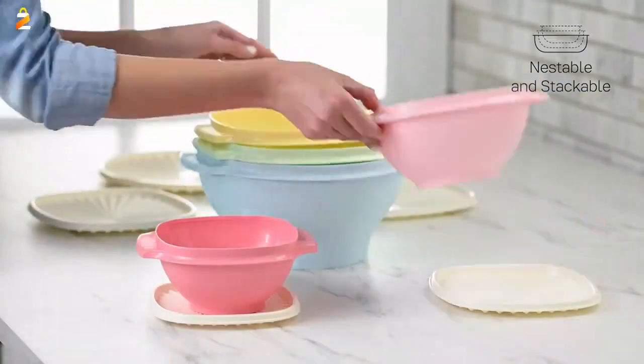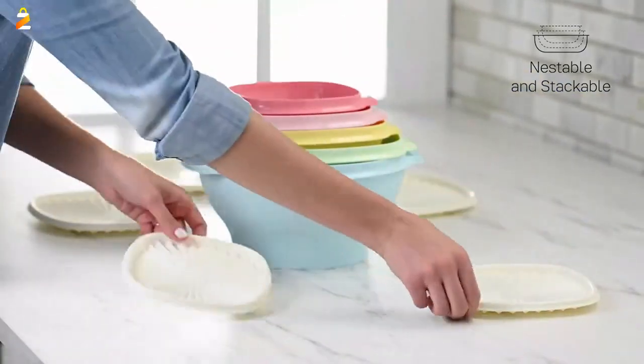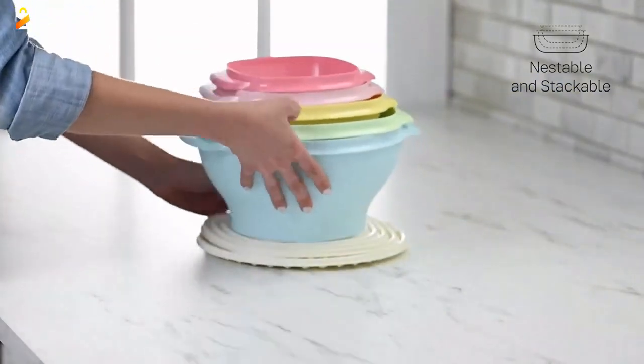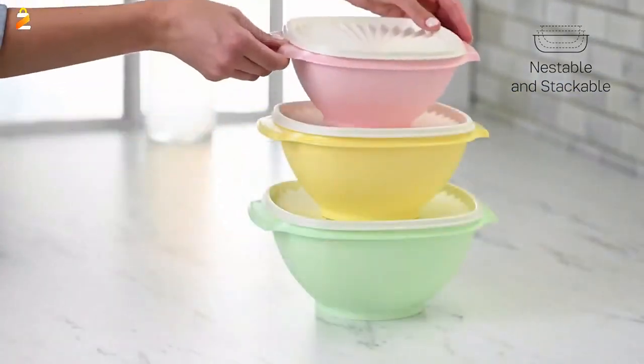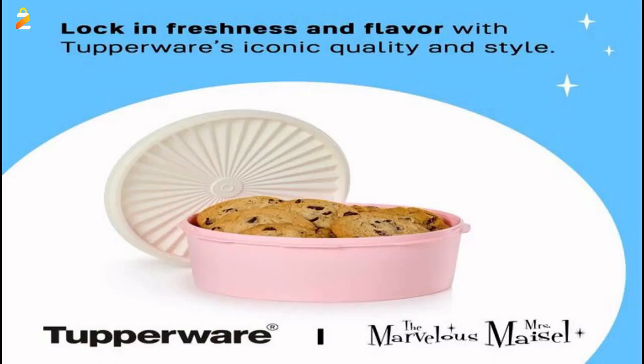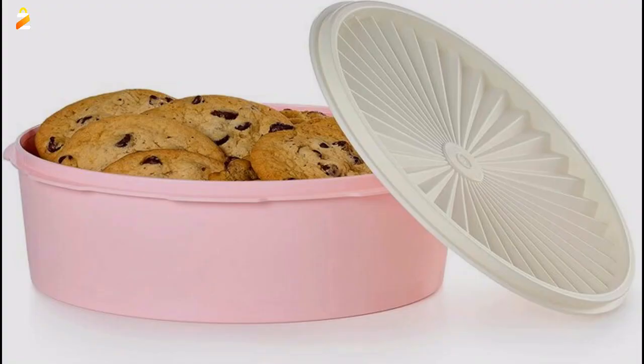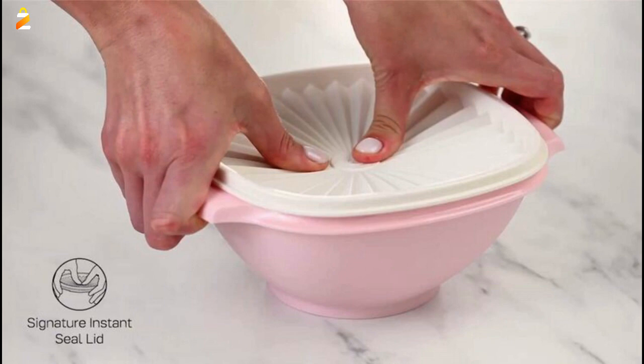Stacks neatly with identical canisters for efficient storage. Lock in freshness and flavor with Tupperware's iconic quality and style. Signature instant seal lid avoids spills in the refrigerator and on the go. Features an airtight lid that seals instantly with one press in the middle of the lid and a ridge at the rim for a secure, comfortable grip. Sturdy material holds up use after use and wash after wash.